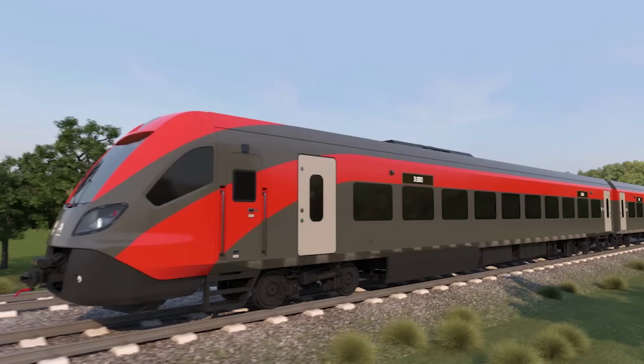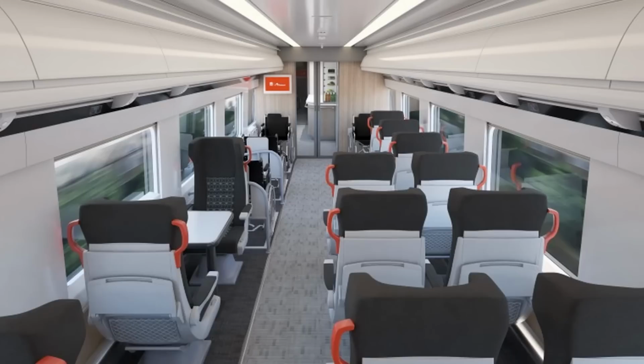The New South Wales new regional fleet has yet again made an appearance in the media, with further cost blowouts and delays revealed. But what are these new trains? What has caused their issues? And crucially, how are they tracking?